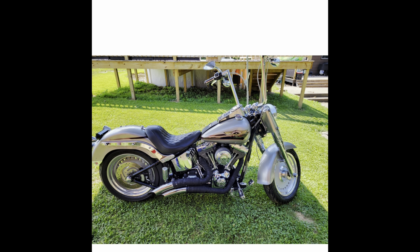We've got custom pegs, foot controls, custom pipes. They're wrapped. We got a custom seat. Very nice looking bike. Thanks to Brian for sending that in.